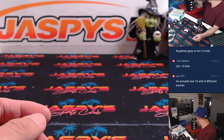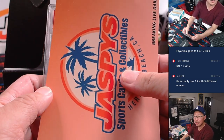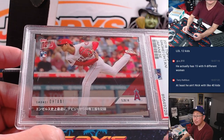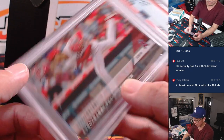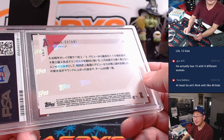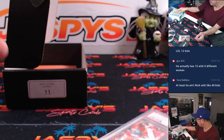Chad with box 11. Got a graded card here. And it is a Shohei Ohtani. Showtime. PSA 10 from 2018 Topps Now. Got some Japanese characters right here. You got the Topps sort of pattern in the background. Nice. Good time to get that.